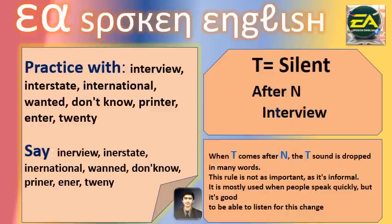The rule I'm going to teach you now is how to make the T silent. In most cases, when T is after the N, we might say interview as inner-view. When T comes after N, the T sound is dropped in many words. This rule is not as important, as it's informal. It's mostly used when people speak quickly, but it's good to be able to listen for this change.